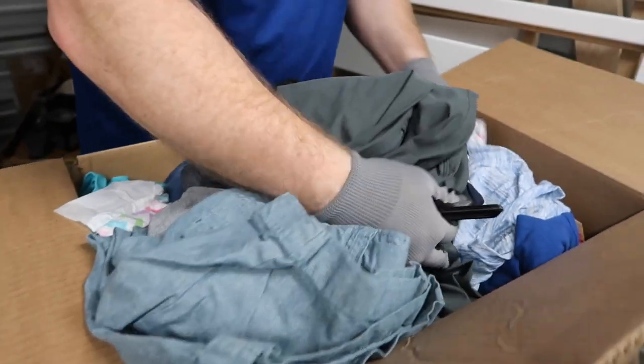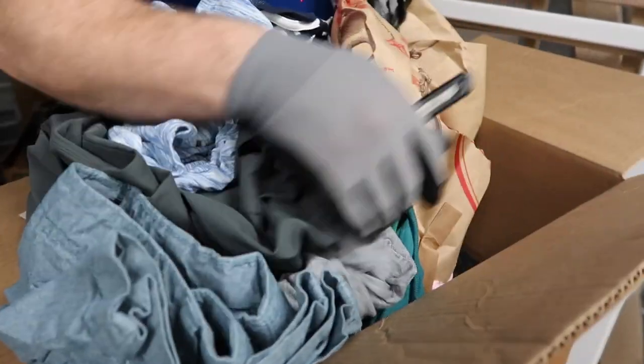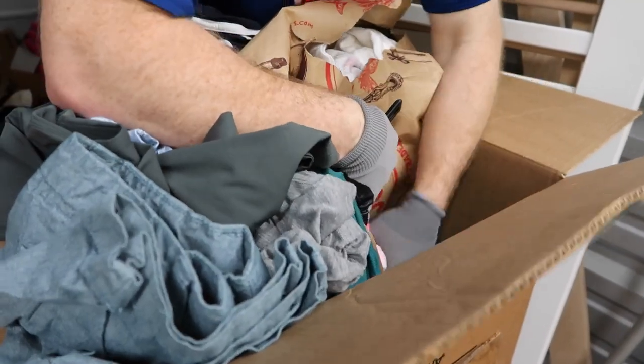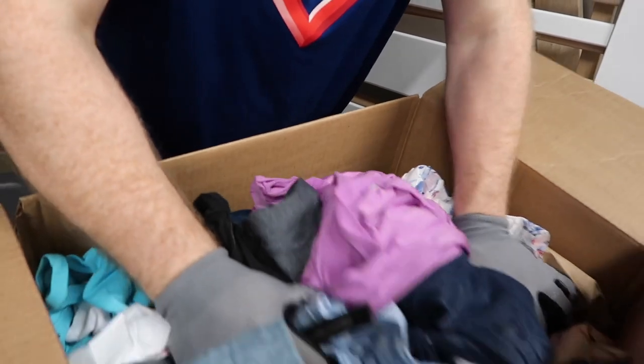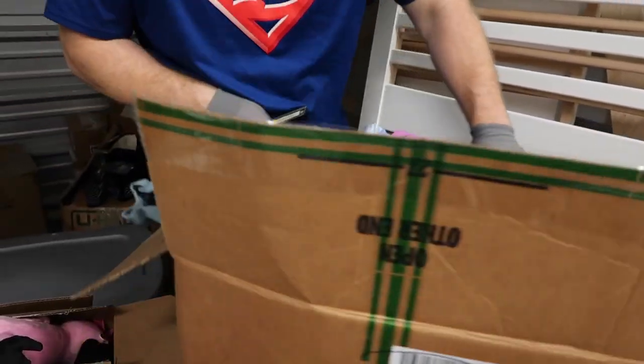Yeah, it is. That's why I like to do the unboxing, guys, because it gives you a really good idea of what's in every single box. Oh, what's in the bag? More clothes. But yeah, this is all kids' clothes. All right, I'm going to scoot this over to my mom.